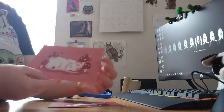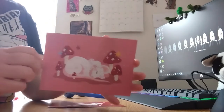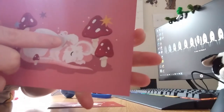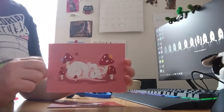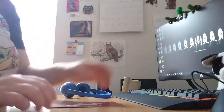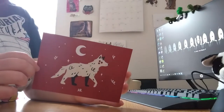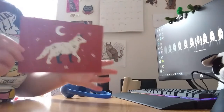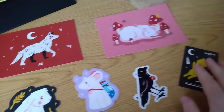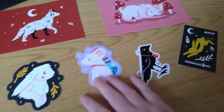And this is the print that I bought. Look at the baby mouse. I didn't even see him because I put this on my phone. Look at him. And this is the freebie print. It has a little message on the back, but it has my name, so. Here it is. It's all so cute. I love him. I love them all.